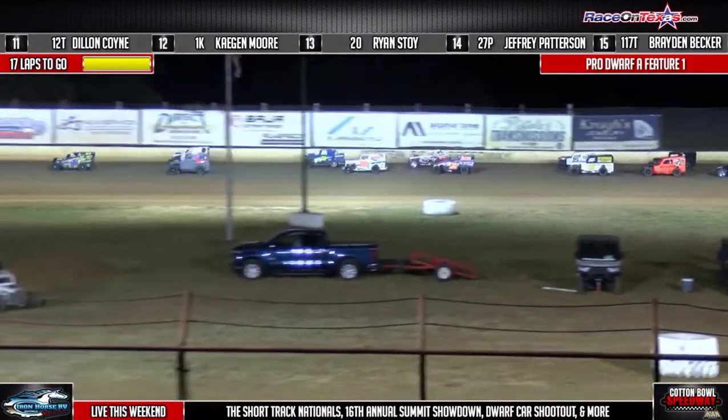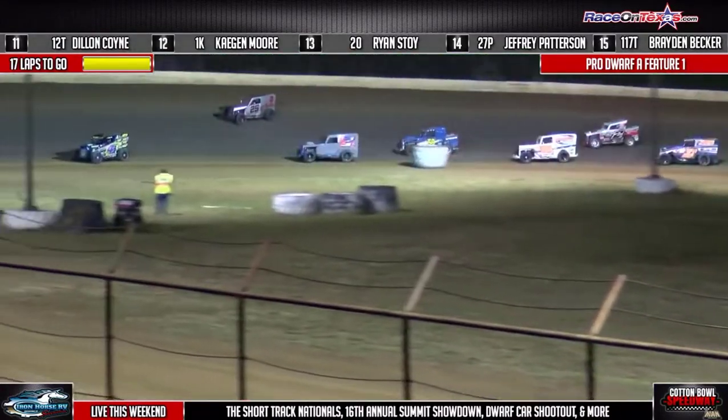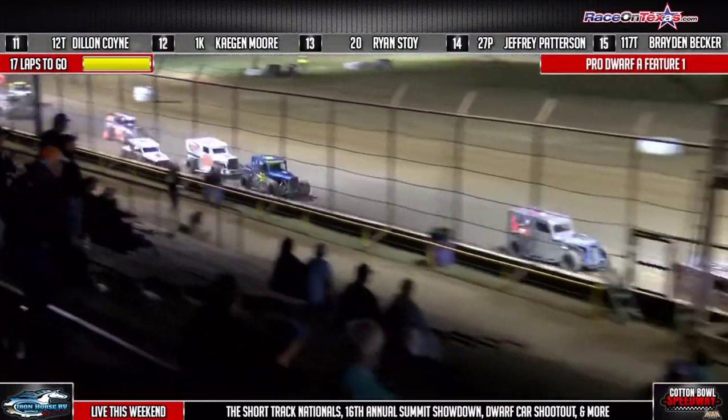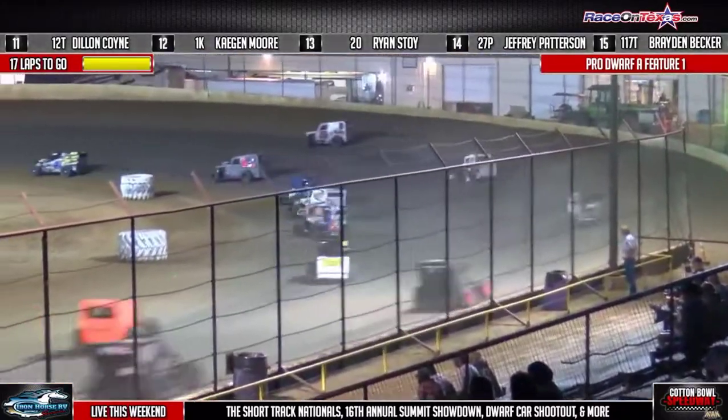To the backstretch we go, and on the gas is Dustin Rude. We are off and racing. Side by side is the battle for second. Down on the bottom is Chance Hull. Up on the top side is Dylan Budnick. Here we go down the front straightaway. Budnick will go to the second spot. Budnick right up to the top of the racetrack.